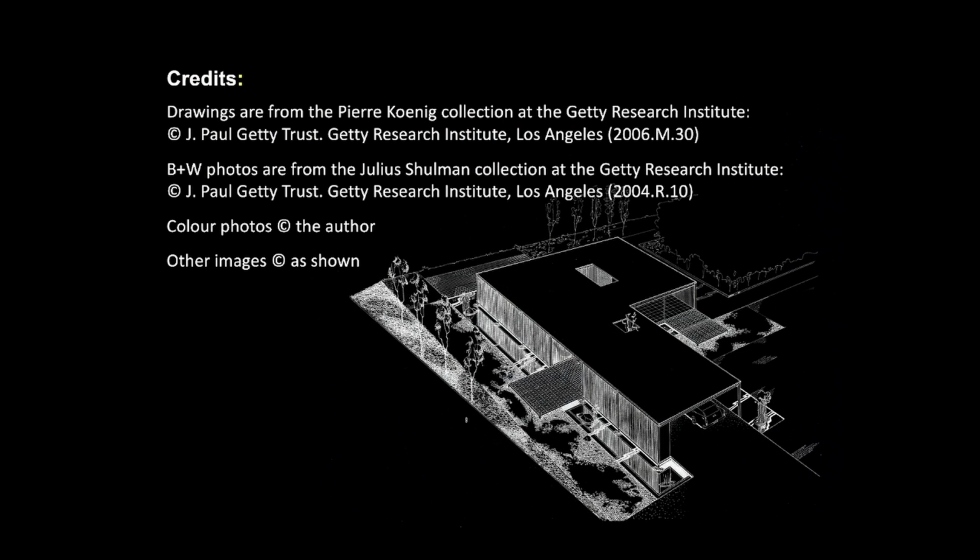But before we do this, because I'm a very good citizen, we have to acknowledge credits, and I don't want to get arrested by the Getty police. All the drawings you will see are from the Pierre Koenig collection at the Getty Research Institute, and all the black and white photographs are from the Julius Shulman collection at the same location. Almost all the color photographs are mine, one or two are not, and other works by other hands are similarly credited. So, now I've said that, I think I'm safe.